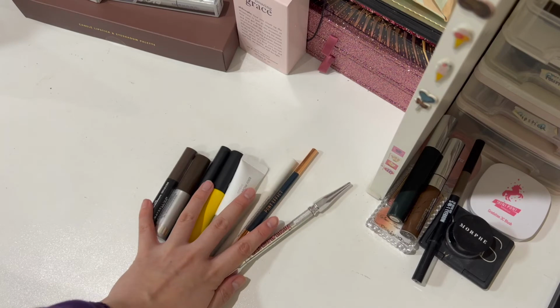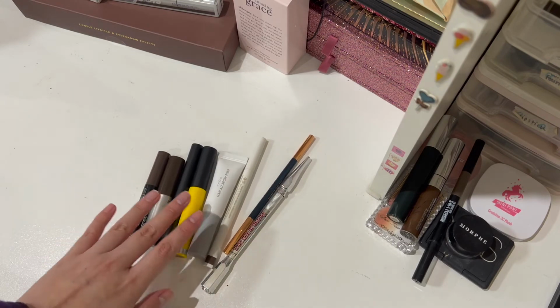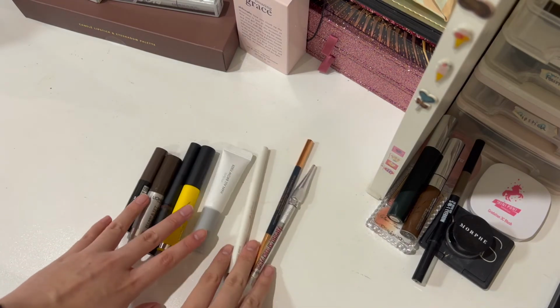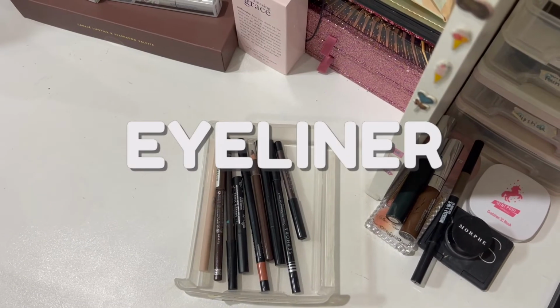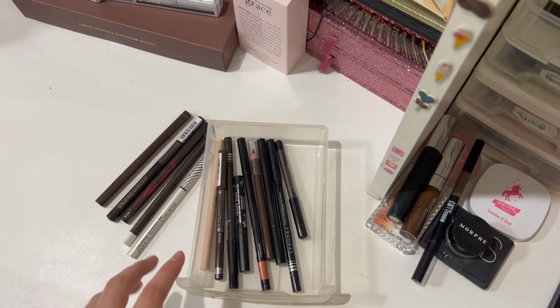But yeah, I'm happy with my eyebrow collection now. I think this is a good number to progress with, so let's move on to the next category. Now we're going to move on to eyeliner, which is a pretty big category, so strap in for some reviews.